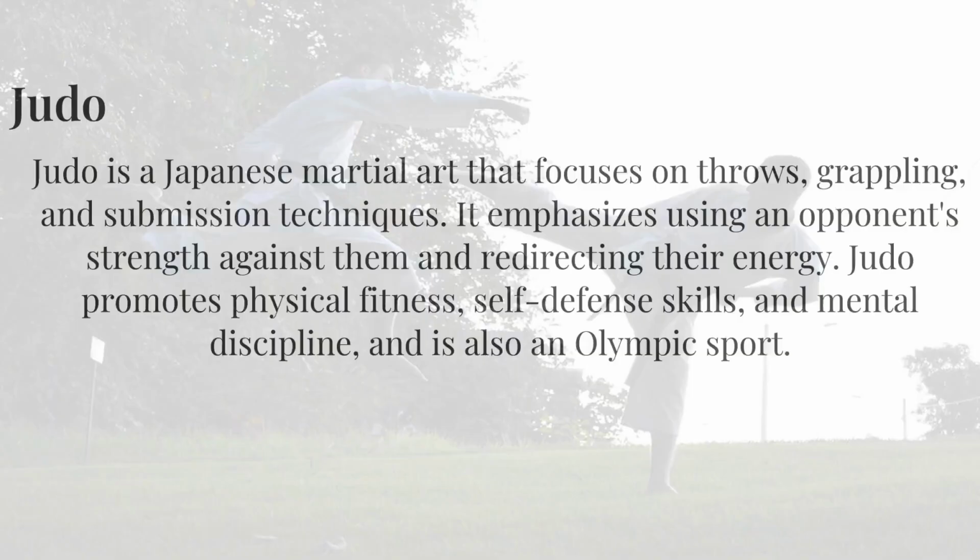Judo is a Japanese martial art that focuses on throws, grappling, and submission techniques. It emphasizes using an opponent's strength against them and redirecting their energy. Judo promotes physical fitness, self-defense skills, and mental discipline, and is also an Olympic sport.